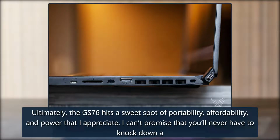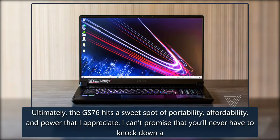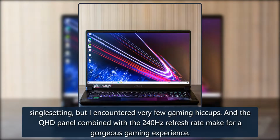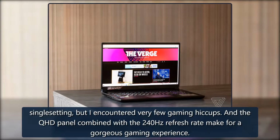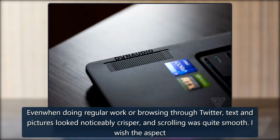Ultimately, the GS76 hits a sweet spot of portability, affordability, and power that I appreciate. I can't promise that you'll never have to knock down a single setting, but I encountered very few gaming hiccups. And the QHD panel combined with the 240Hz refresh rate make for a gorgeous gaming experience. Even when doing regular work or browsing through Twitter, text and pictures looked noticeably crisper, and scrolling was quite smooth.